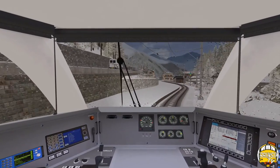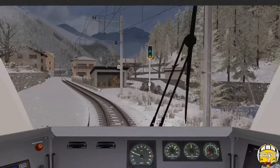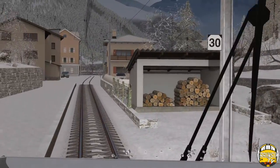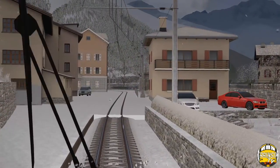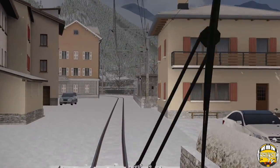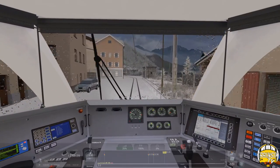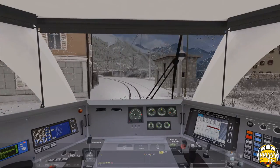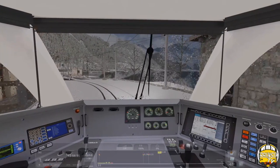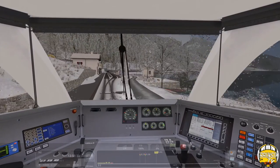Go back in the cab because obviously we've got signals to adhere to. And we do have a flashing light over there, I think, so we will be stopping at the next station. We do have a pickup. Someone's requesting the stop. Onto the right hand side line.